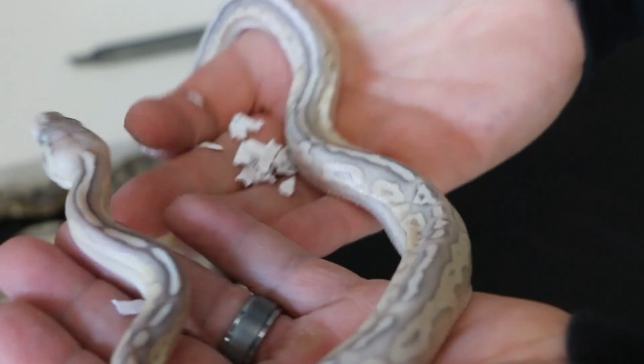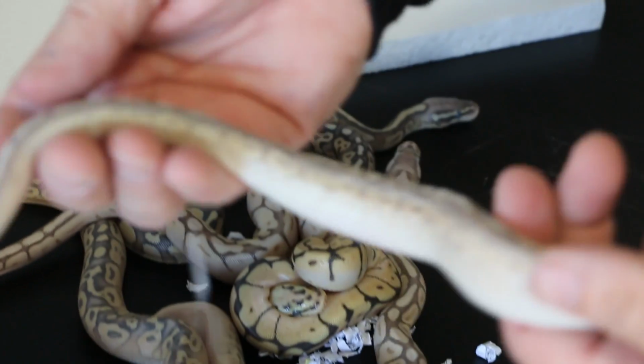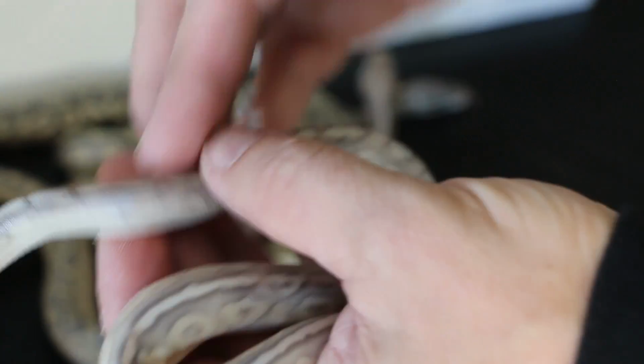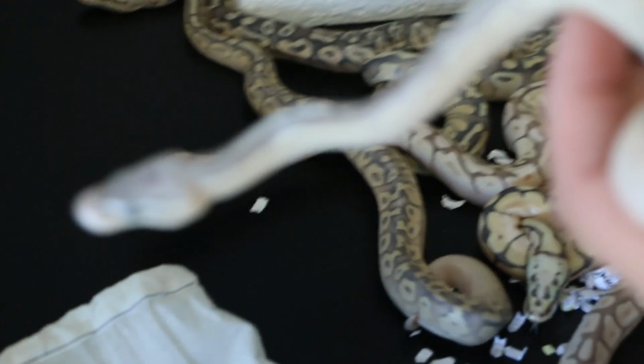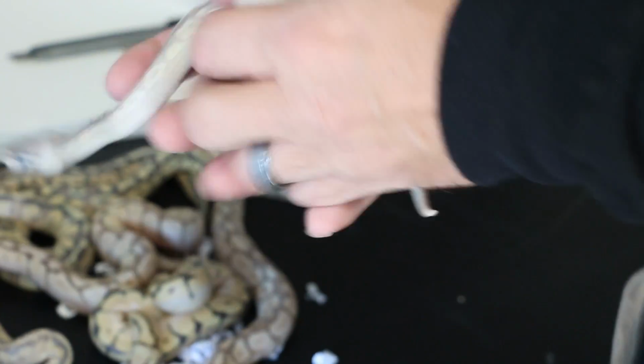Ooh, take a look at this one here. Woo! All right, so this one is actually a vanilla pewter lesser. So that's kind of the combination of everything. That's like everything potential in here, with the exception of spider. Doesn't have spider. Actually, it's kind of weird. There's only a couple spiders in here. But yeah, anyways, good stuff, man.